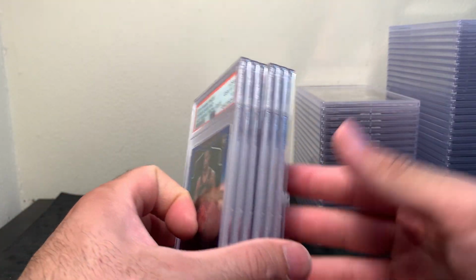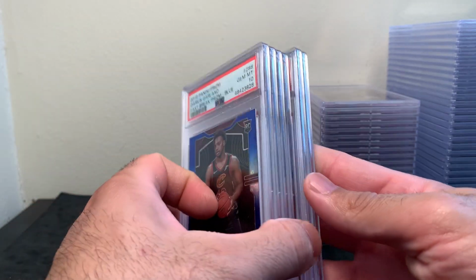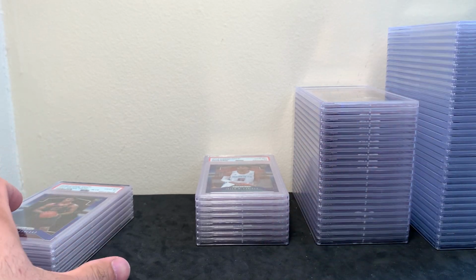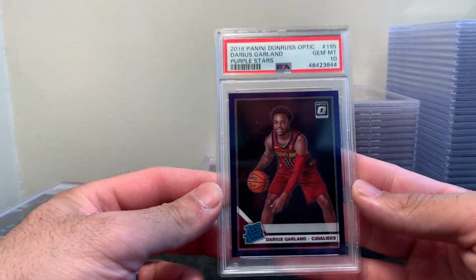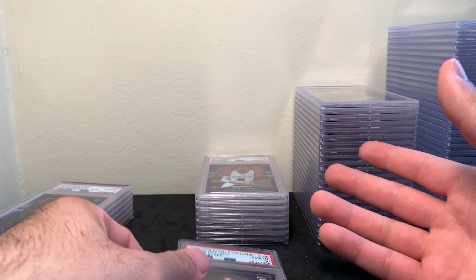Hopefully you guys enjoyed this. There was a lot of different varieties, not all the same players. It's not just base prism, base this, base that. We got numbered stuff, different color variations, different prism types. We got a purple star numbered to 29, and a lot of nice stuff. Hopefully you guys enjoy it.